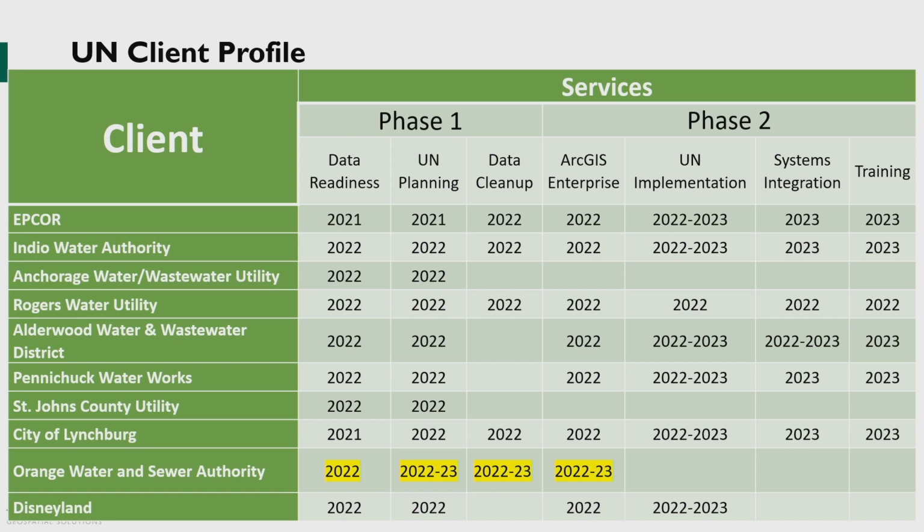So phase two is making sure your ArcGIS Enterprise is installed or implemented. That sometimes ends up in phase one, depends. The actual UN implementation itself, so that's data modeling, the actual migration, testing, all of that stuff, systems integration, and training. So we've got phase one, phase two. These can occur as one project or as two, or however many you want them to occur as. But most of our clients, if they're doing just a UN plan, that's just phase one. Most of our implementations so far have been one project.